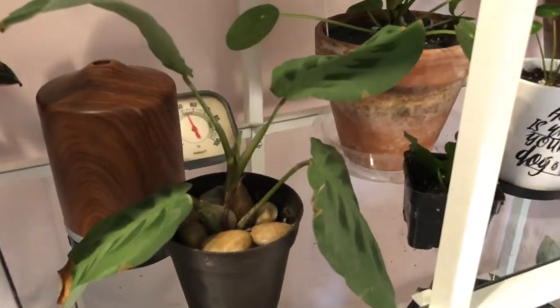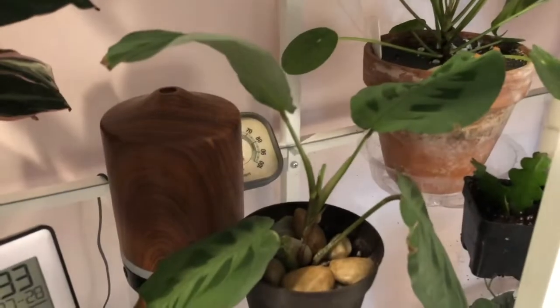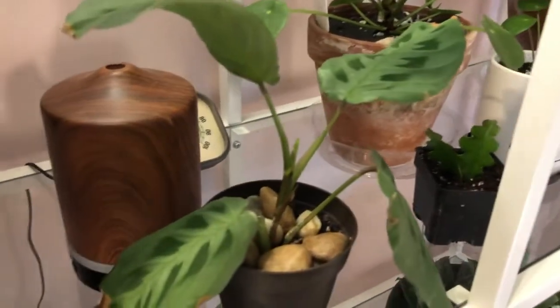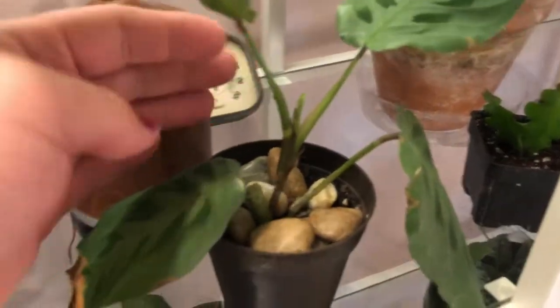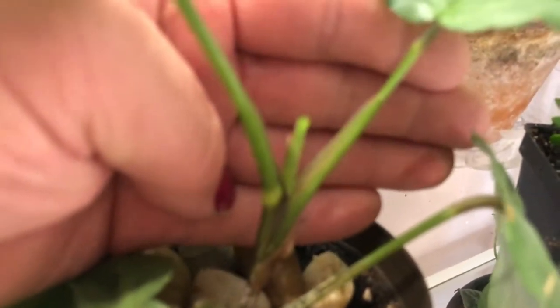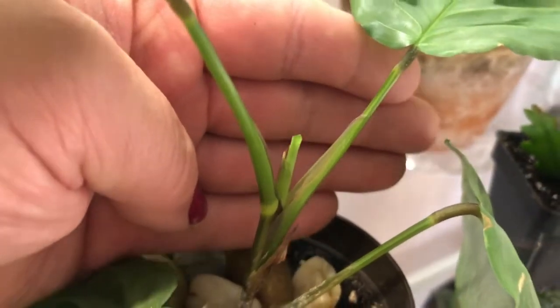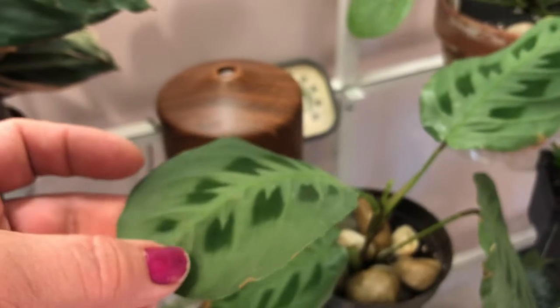And right here is a cutting that I received in a swap with Planting the World Red, Ashley. And I just put it in soil, and look at this. It's already gotten a new leaf that's popping up. So yeah, I think that's my Maranta. I think it's a Maranta Green.